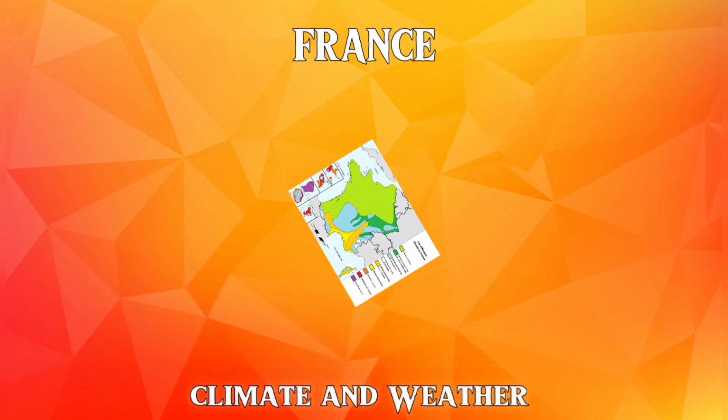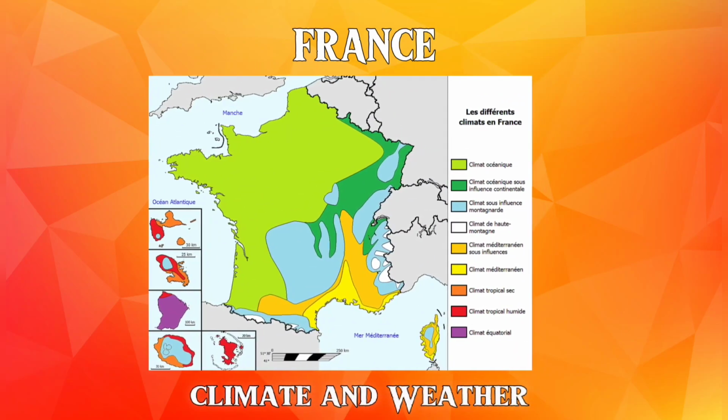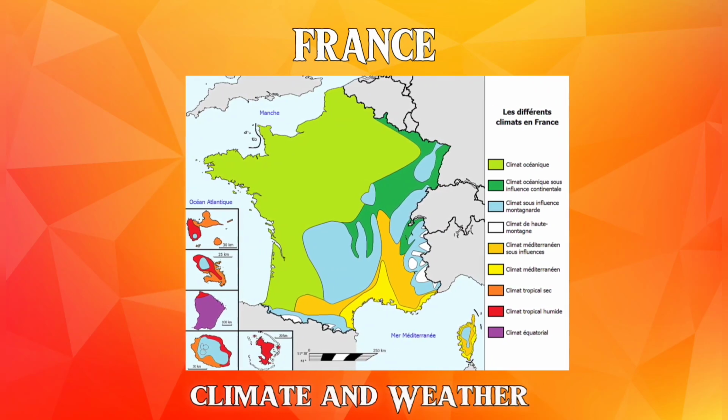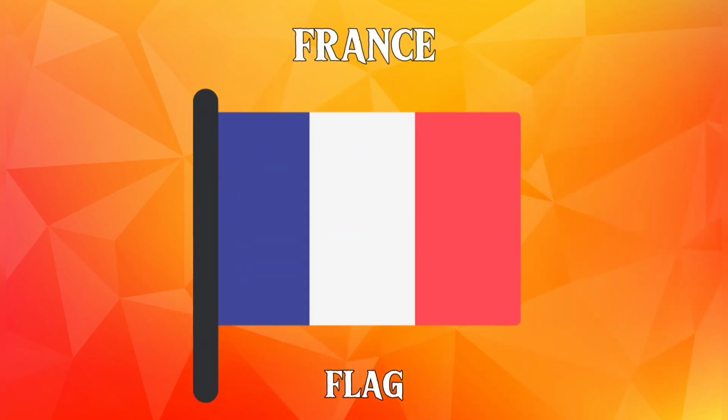Climate and weather. Northern France has a temperate oceanic climate, while the southern regions have a Mediterranean climate with hot summers and mild winters. Parts of the French Alps and Pyrenees have a mountainous and cold climate. Flag. The flag of France consists of 3 main colors: blue, white, and red. The color blue represents peace and justice, white represents purity, and red represents courage and valor.